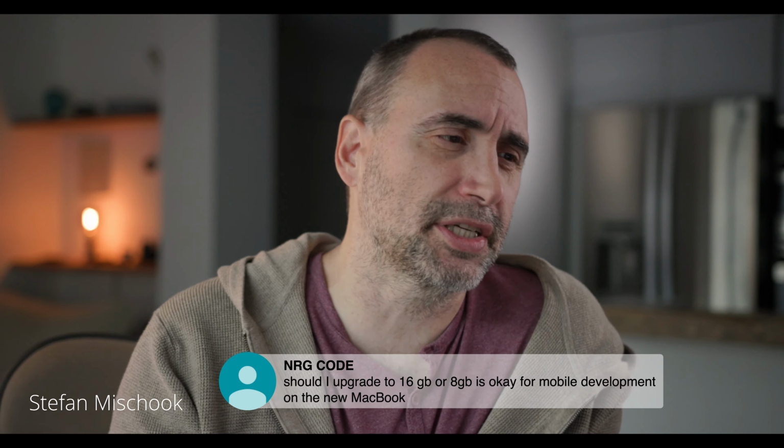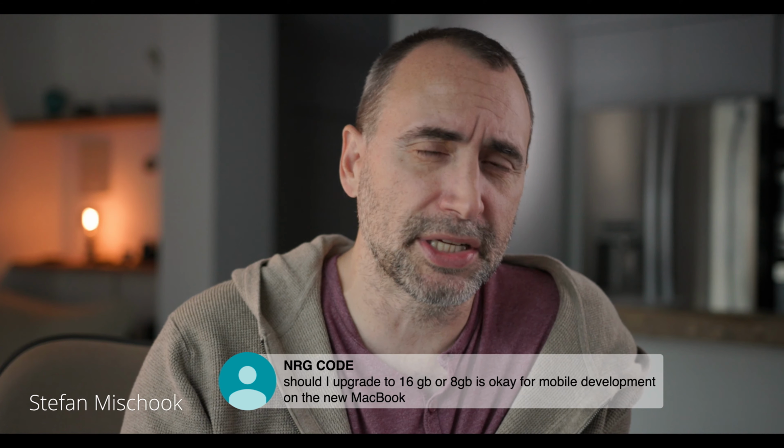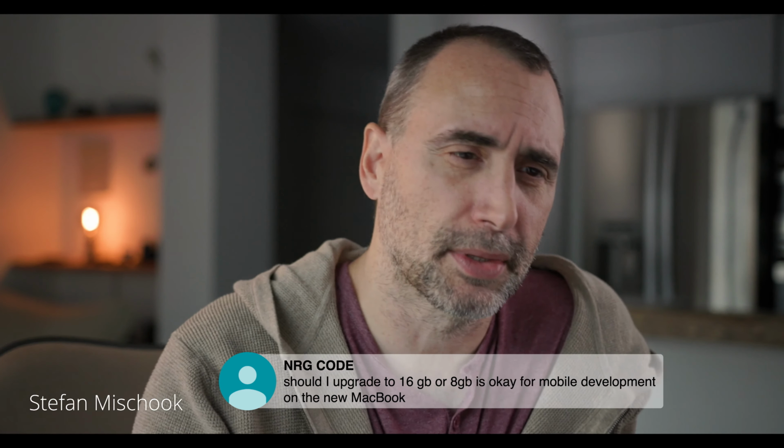Should I upgrade to 16 gig, or is 8 gig okay for mobile development on a new MacBook? I would get 16 gig if I were you. Pay the little extra. Trust me, with 8 gig you might get by, but 16 is much better.